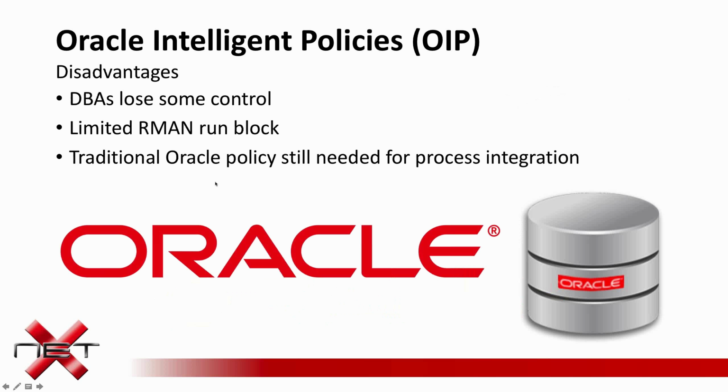Some of the disadvantages to Oracle Intelligent Policies: the DBAs do lose some control. So if it's an environment where the database administrators maintain the backup scripts themselves, they will lose that. Not all of the options that are available for RMAN are in the policy configuration. So if you're doing something very specialized in your environment, you may not be able to repeat those tasks with an intelligent policy. And lastly, traditional Oracle policies may still be needed for process integration. So if you have something that relies on the backup start and notify scripts, or something that's run by a third-party scheduler, it may become more difficult to find something suitable with intelligent policies to get the same behavior.